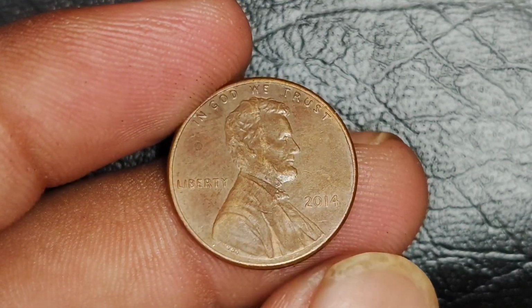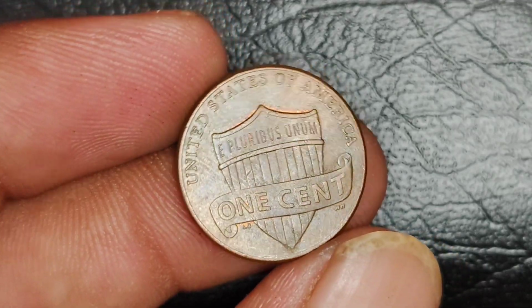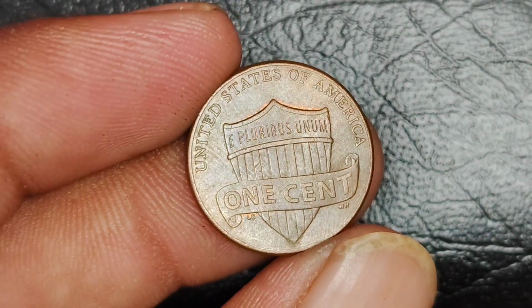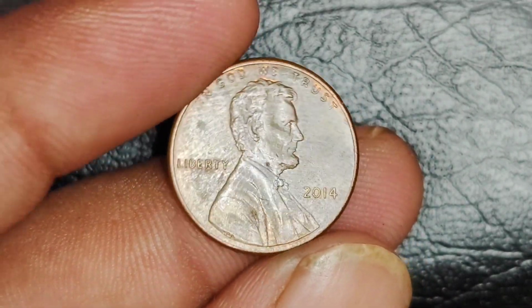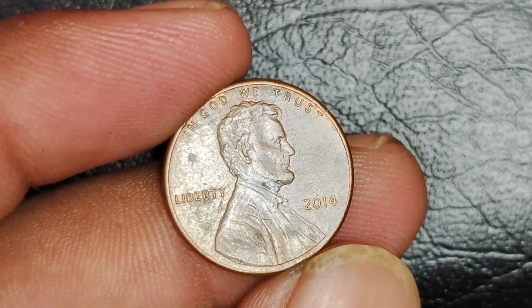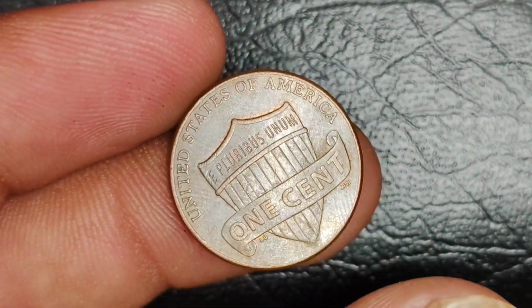If you're new to coin collecting, you might be wondering, what exactly does no mint mark mean? Most US coins feature a small letter indicating where the coin was made. For example, D for Denver or S for San Francisco. But coins minted in Philadelphia, the nation's oldest mint, often don't have a mint mark, which is the case with the 2014 Lincoln penny. Now, what sets this penny apart?